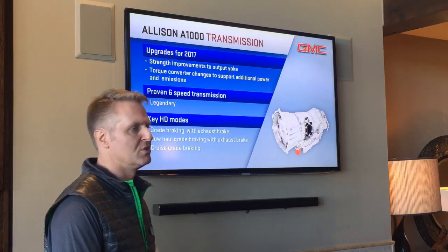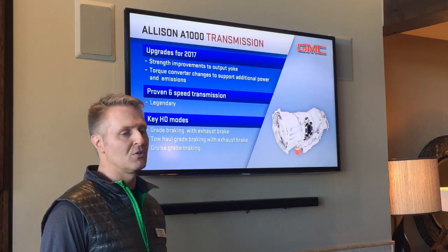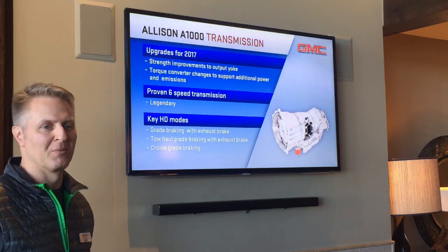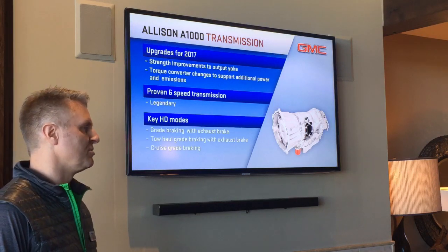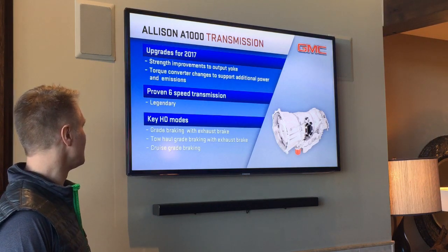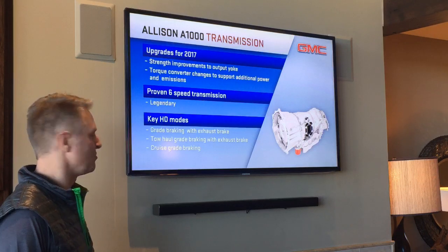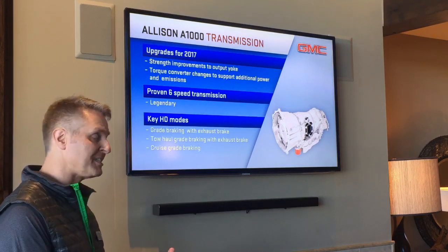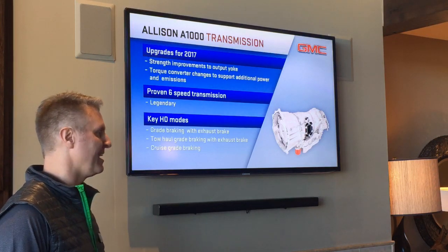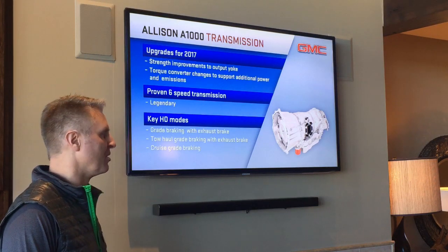Those torque converter changes include some internal minor changes, but also some control changes to allow us to have better reliability with the increased horsepower and allow us to meet our emissions. We all know that this transmission is legendary in terms of its performance, and I think you'll see that our customers are going to have the same expectation, the same results with the transmission enhancements we brought forward for 2017. And then as we look at the modes that we provide in the transmission, we certainly have grade braking with the exhaust brake that's integrated very well together. When you use tow haul mode, you get tow haul with the exhaust brake and with grade braking, all three combined. That's our max braking capability that the truck provides.